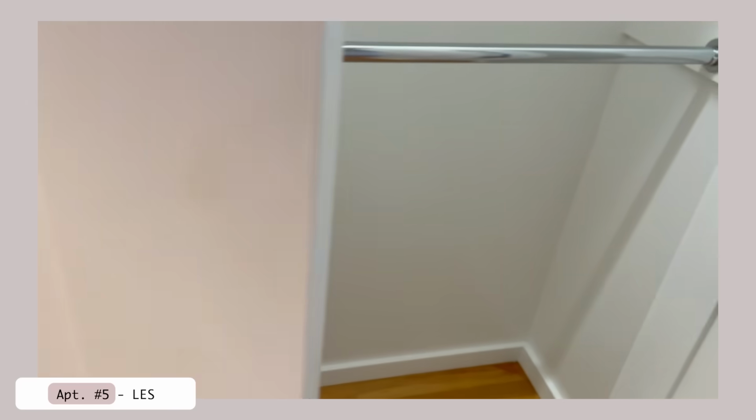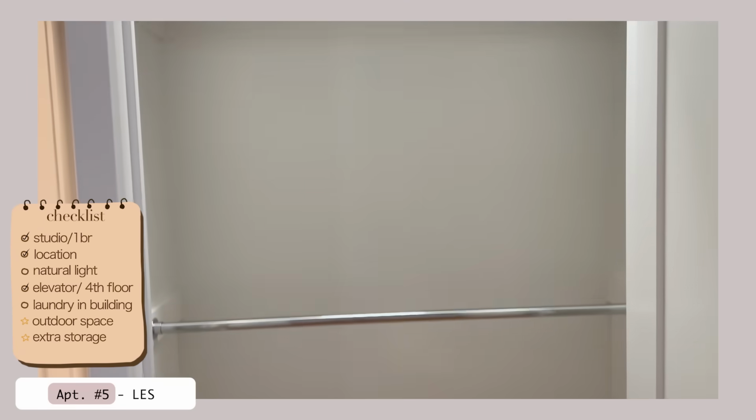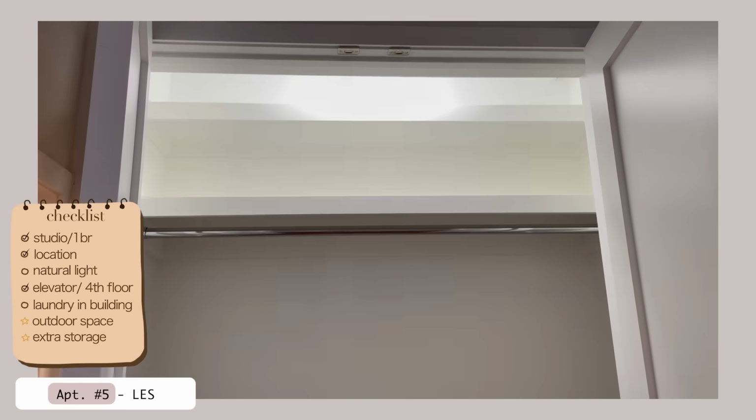It was bright daytime when I looked at that apartment, and it was pretty dark. I did like the closet though. The lights turned on automatically when you opened the closet doors. There were also quite a lot of things wrong with the apartment building.